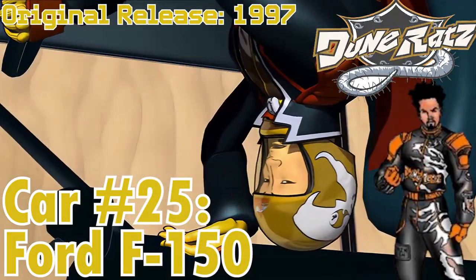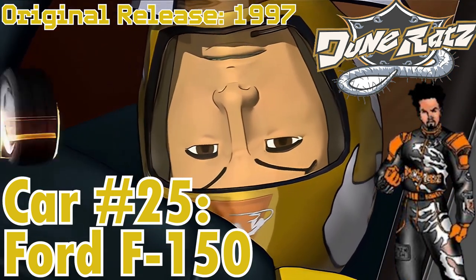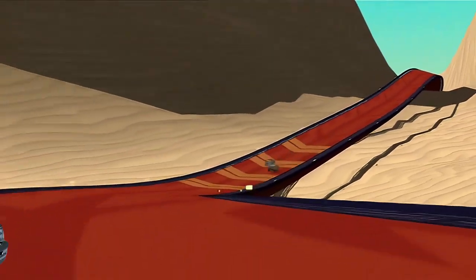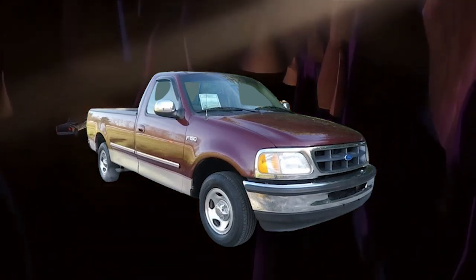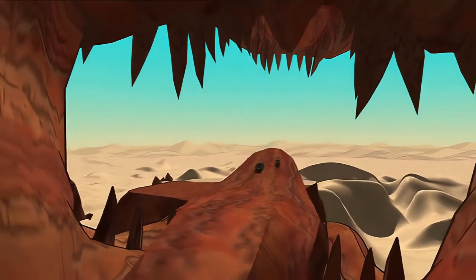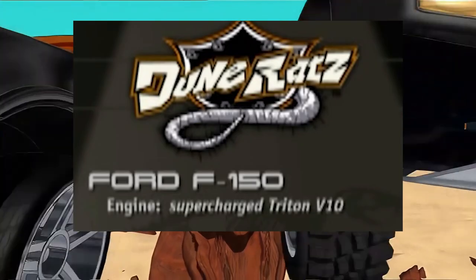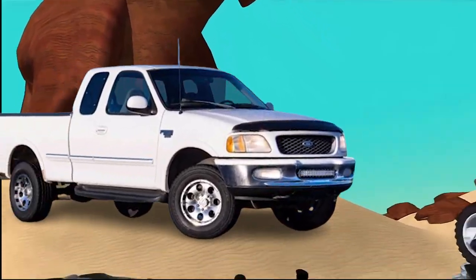Did you make it, Chuvo? Guess not. The Ford F-150 in the movie is depicted as a 1997 Ford F-150, which is the 10th generation of the ever-popular Ford F-Series truck. The motor seen in the car in the movie is a Triton V10, which was available in the higher-end Ford F-150 known as the Ford Super Duty.